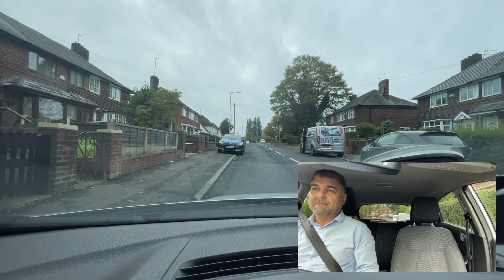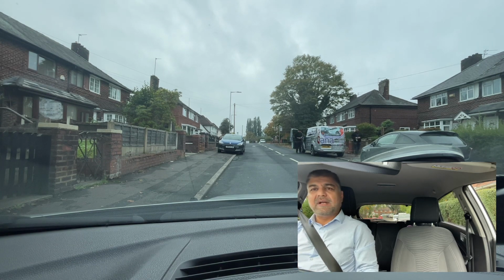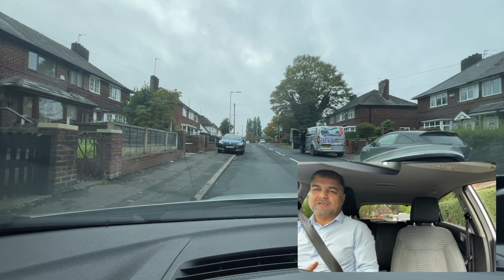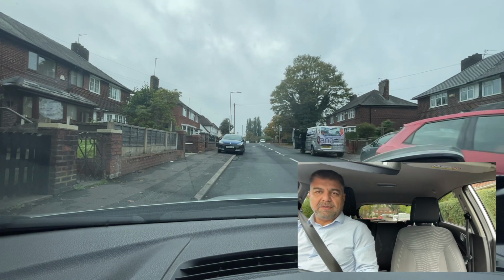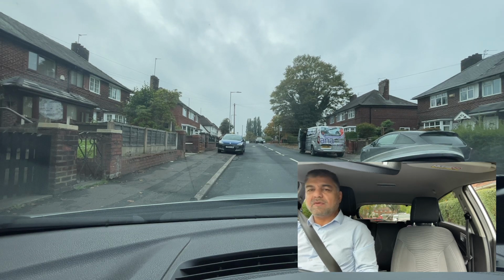Then obviously the examiner wants you to check how to pull up on the left on a safe, convenient, legal place. Then you should know how to turn left, how to turn right, and what the examiner is checking when you're turning left and when you're turning right. Same as that, the examiner wants to check you on roundabouts, so he will take you on a roundabout, and he wants to see what drill you are using. For example, if you're going straight, what you're doing. If you're going left, what you're doing. If you're going right, what you're doing.